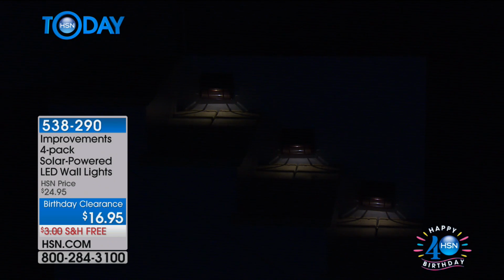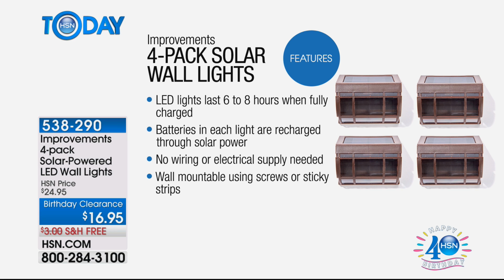So they don't have to be permanent, although they will stay where you place them until you take them off. But you don't have to drill into anything. You don't have to wait for an electrician or hire an electrician. Honestly, $4 per light, and that's it. That's all you'll ever spend on these. Never wiring, never plugging it in, never running.